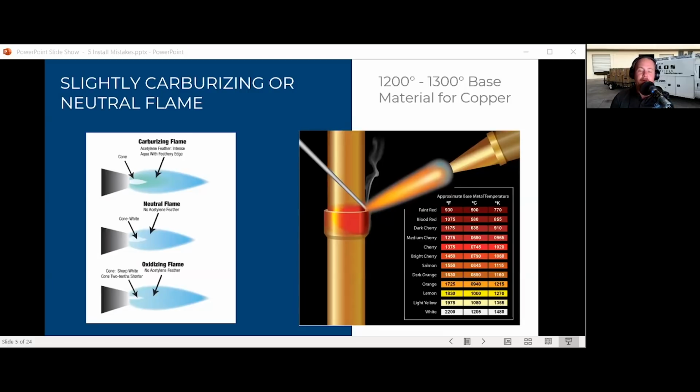Some will say, well, you don't actually have to get it that hot. Well, there are some rods out there that will melt more in between the blood red and the dark cherry temperature, really high silver content rods, that sort of thing. But in general, most of the rods that you're going to be working with, you're going to require you to get to that temperature because that's the temperature that your rod melts at.